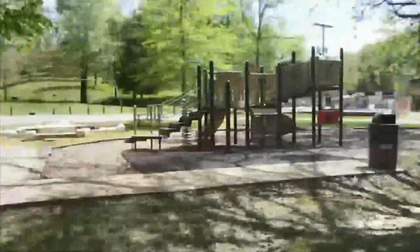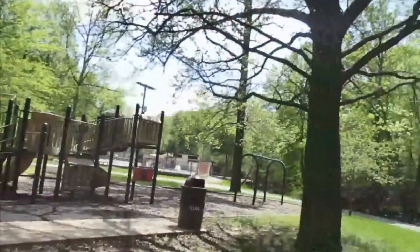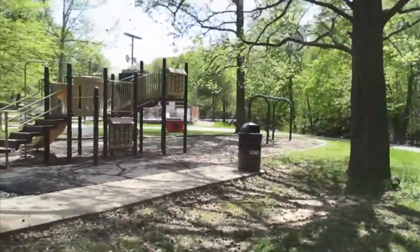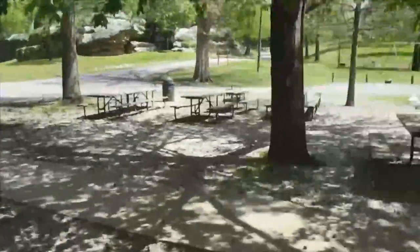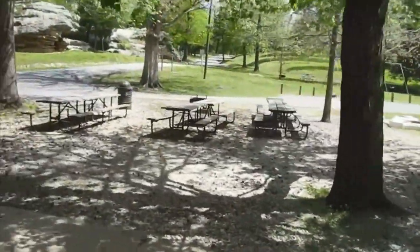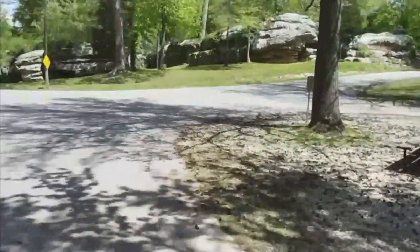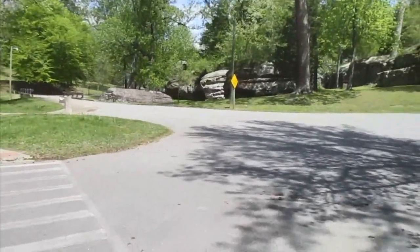Got a little playground here for the kiddos and a big swimming pool over there, outdoor or underground swimming pool, pretty big, probably 5 to 6 foot deep on the deep end. Yeah, there's bluegill in there. I've seen them swimming around.